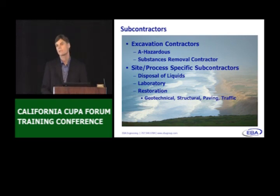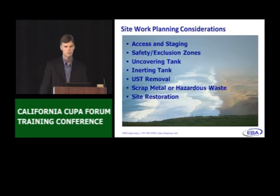And then we also have site-specific subcontractors, and I'm talking about a pumper disposal company that comes in and removes the liquids from the tank, takes our rinsate, washate away. We have a laboratory that we work with, and restoration contractors, geotechnical, structural, paving, traffic, and perhaps more than that, by the way, as you analyze your site constraints and how you're going to go about this.